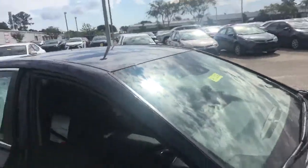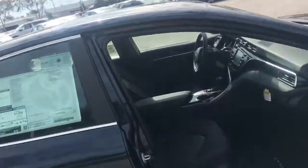The most impressive part about the new Camry is this new, what we're calling the TSSP. That little camera right there helps prevent collisions. It's super nice. I think you'll like it.